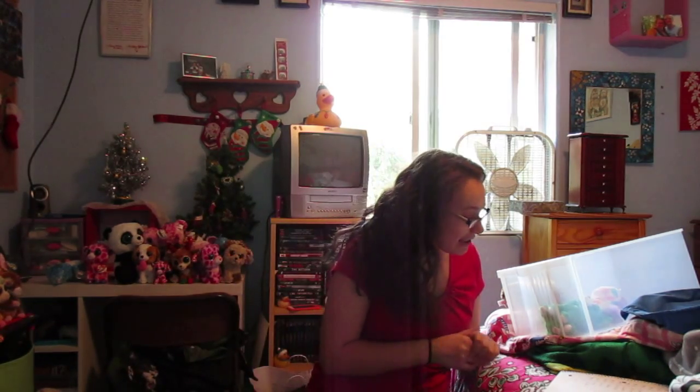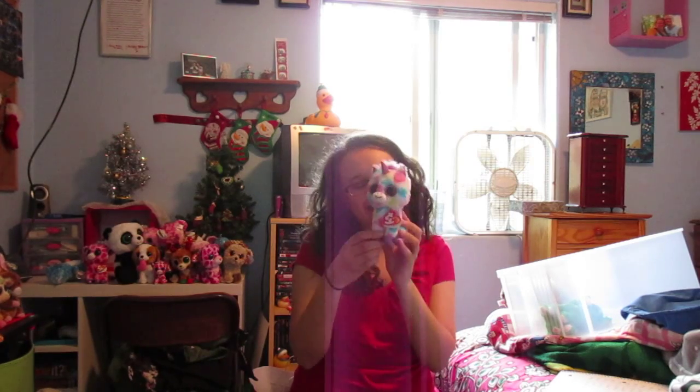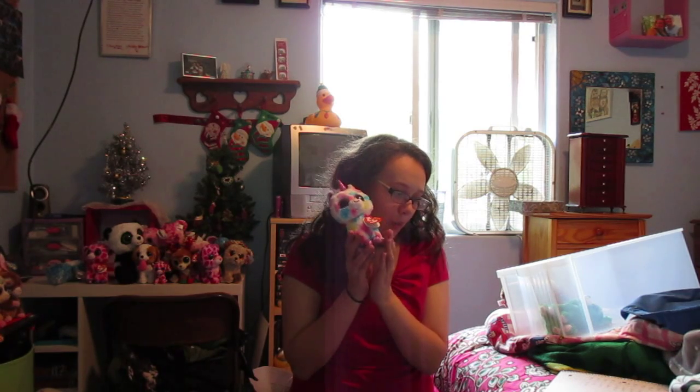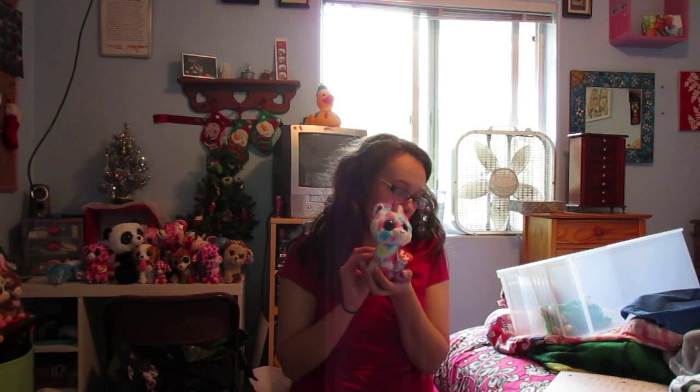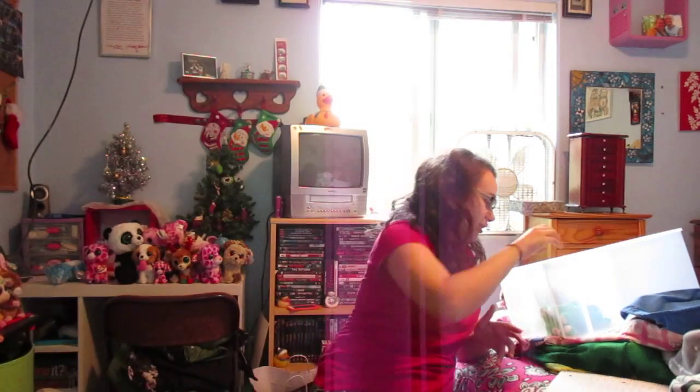Okay, then there's Wishful, which I named Gwendolyn. It has sparkle eyes. Its birthday is November 10th. I got this one with Sarah. It's a unicorn, and it's sparkly. Its original name is Wishful, but I named it Gwendolyn, or Gwen, and I got it at Joann's. Because now, all of a sudden, Joann's has Beanie Boos for cheap, so it's pretty cool.